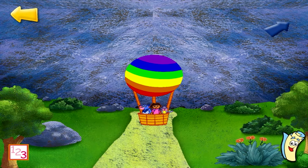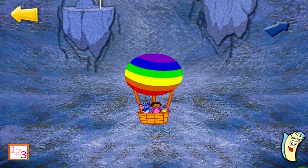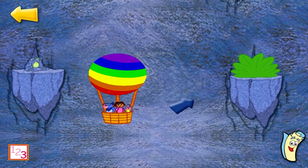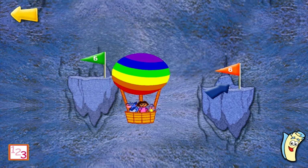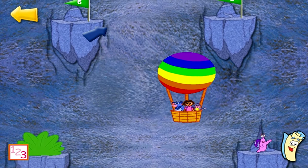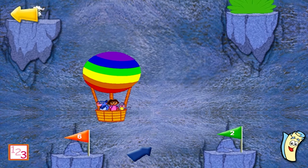Follow the path with the number 6 to get to the sheep. That's the number 6. Good job. There's the sheep.